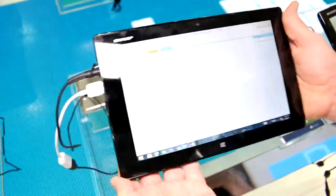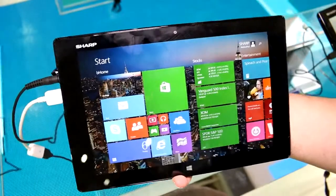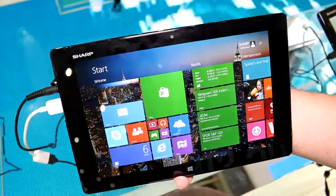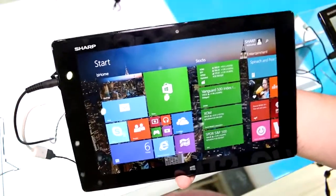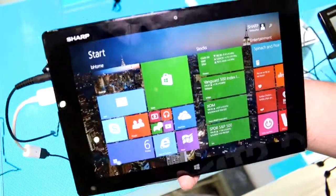The whole thing weighs in at 600 grams and is definitely one of the more attractive Windows 8.1 tablets, and it also gives you a very long battery life of, at least they're claiming, 15.5 hours of battery life on this machine.